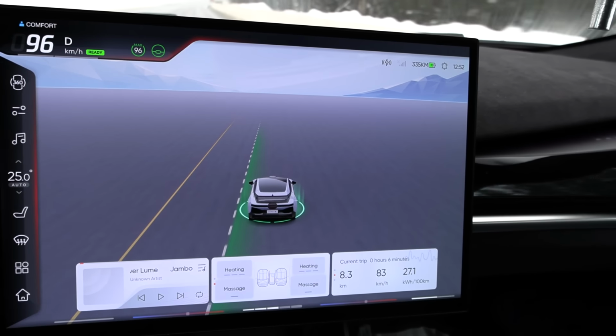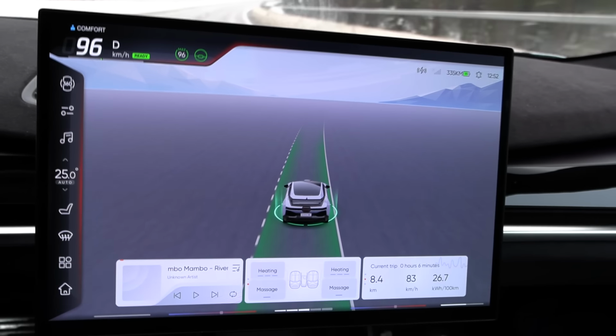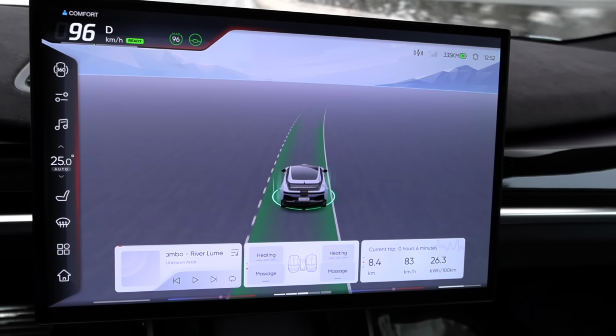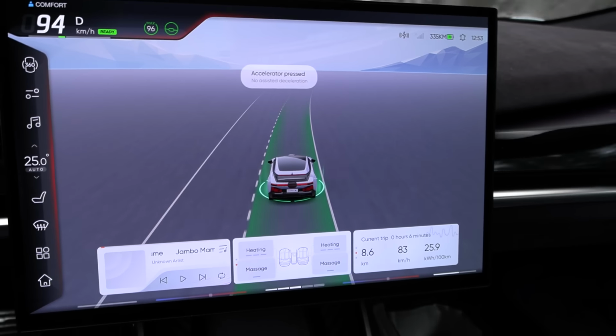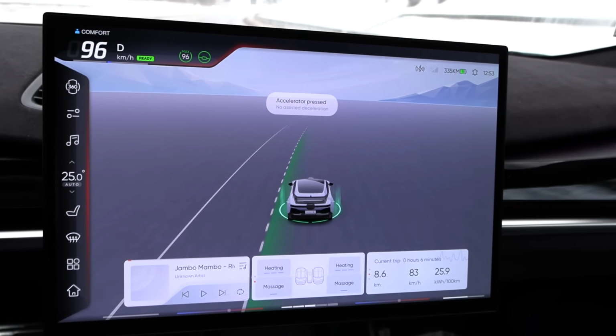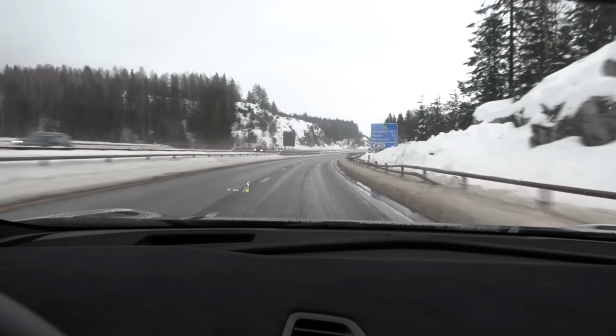I just noticed that there is no outside temperature showing here on the screen. I've seen that before in Chinese cars. It was the MG ZS-EV. So yeah, we don't know the outside temperature. I had to look at the weather forecast and then it could tell me that it's plus 3 degrees Celsius outside, and that makes sense.